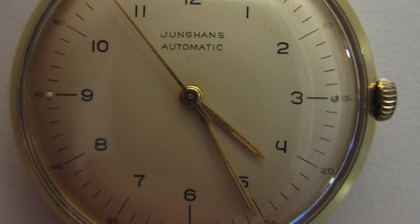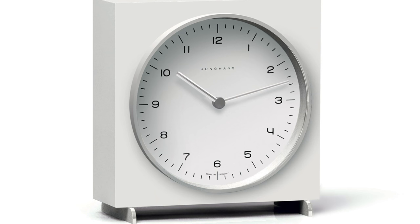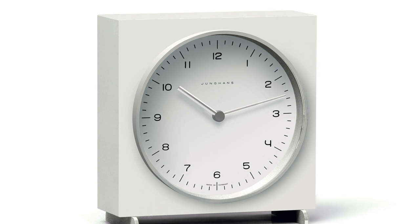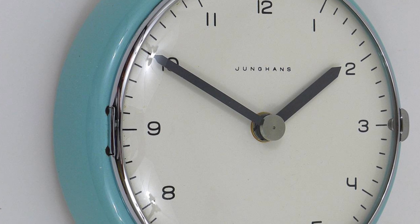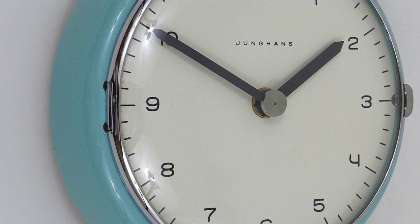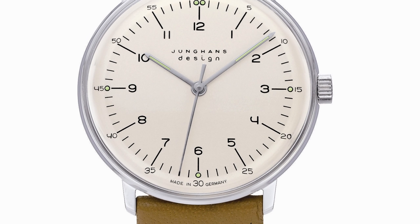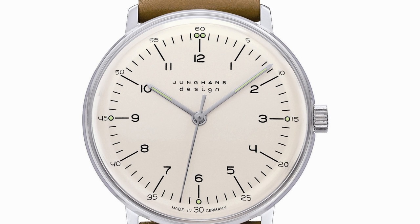But not only watches, he did clocks as well, and they've all become design icons, a really important part of not only design but horology as well. And it's probably one of the best examples of an artist directly collaborating with a watch brand to make something that's completely unique and very recognizable, not only as Bauhaus but also as Max Bill's work.